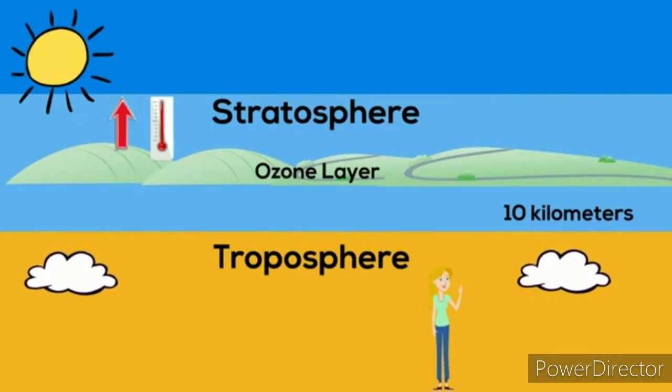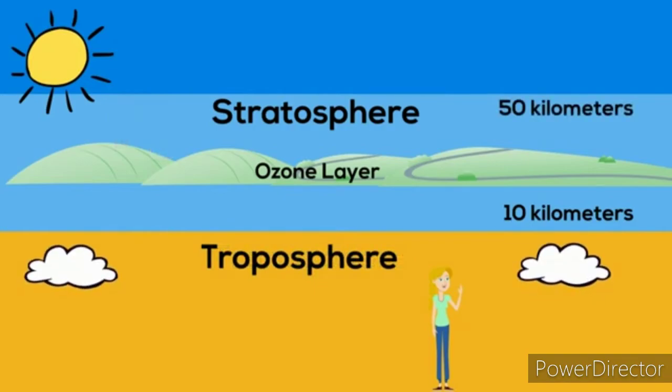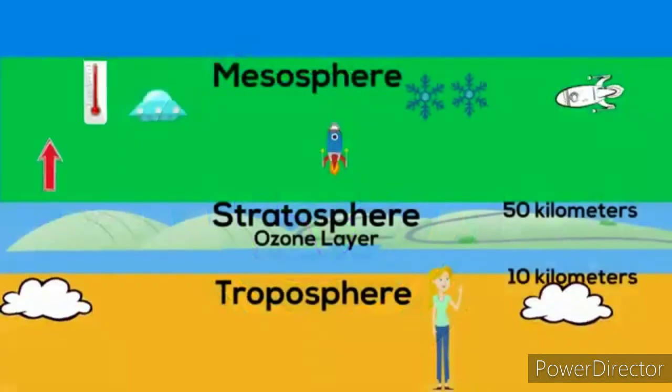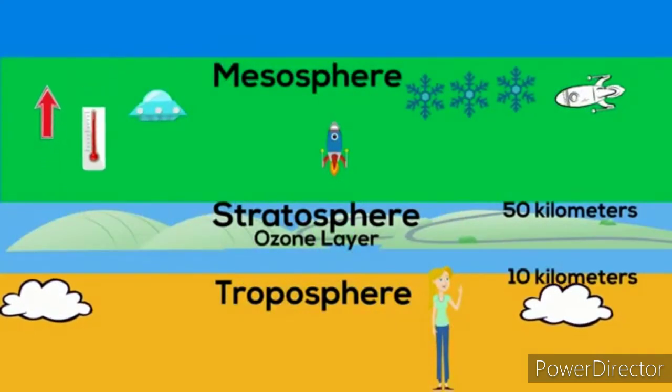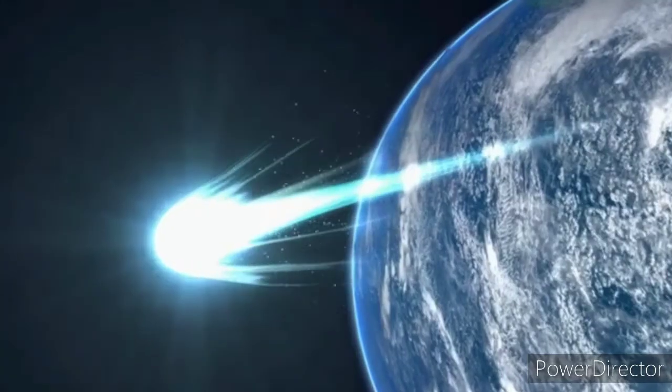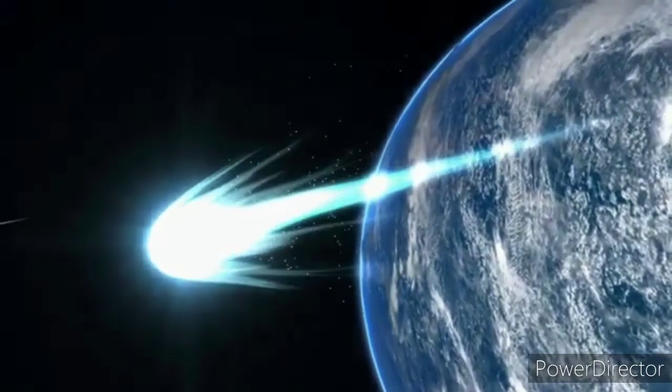At 50 kilometers above the Earth, we move to the next layer called the mesosphere. The mesosphere gets colder as you go up. In fact, it is the coldest layer and can have temperatures as low as negative 90 degrees Celsius. This mesosphere protects the Earth from space junk because the ice crystals burn up the space junk as it moves through it, and extends to about 80 kilometers high.